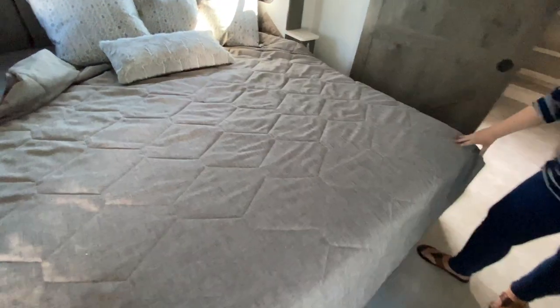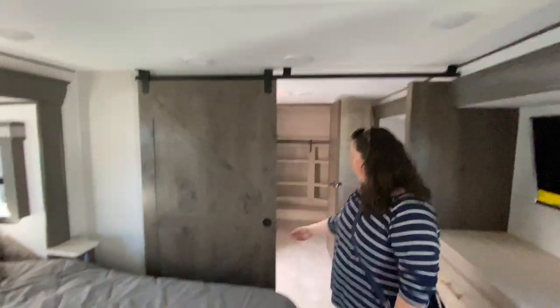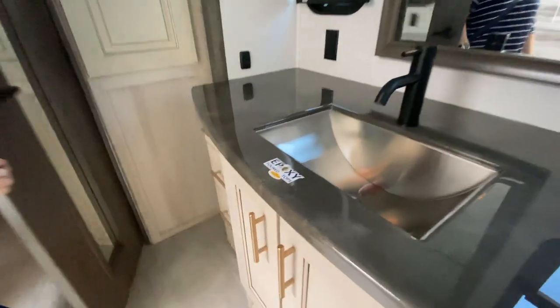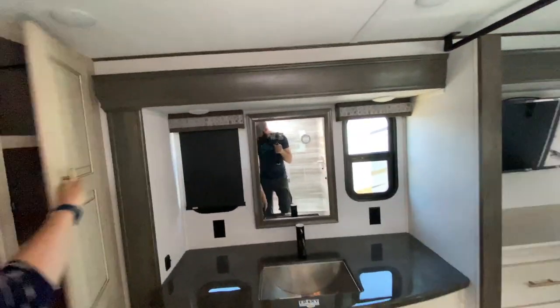So nice. Oh, woo! My gosh. You've got a barn door for the bathroom, really nice, stylish. And then back here, you've got, oh my goodness, just epoxy poured countertops. Tons of storage in the bathroom. Storage on the side.